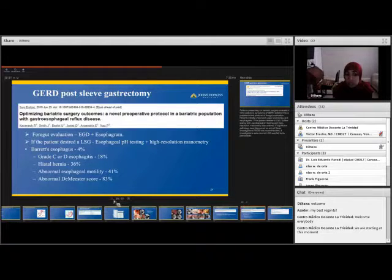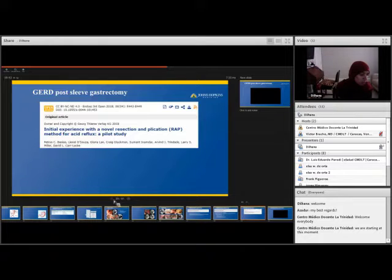And based on this study, Barrett's esophagus was seen in 4% of patients, grade C or D esophagitis was seen in about 18% of patients, a hiatal hernia in 36% of patients, and abnormal esophageal motility in 41%. And 83% of these patients actually had an abnormal DeMeester score. So if there's anything abnormal, then you're going to recommend a Roux-en-Y gastric bypass versus recommending a sleeve. And that can reduce the risk of these complications post-surgery.